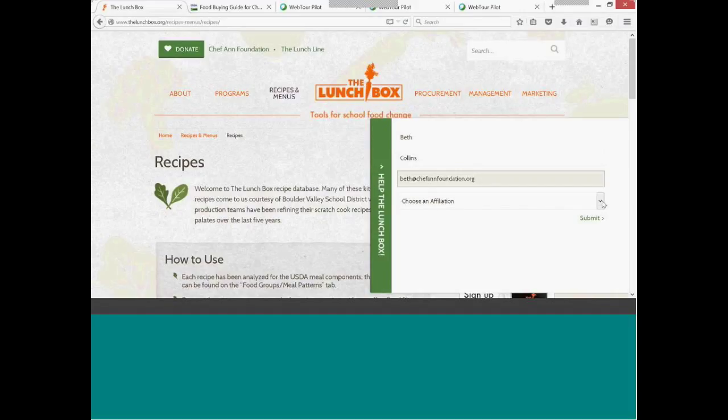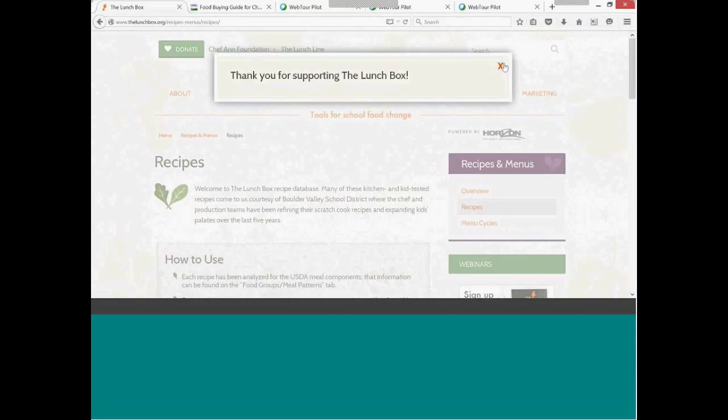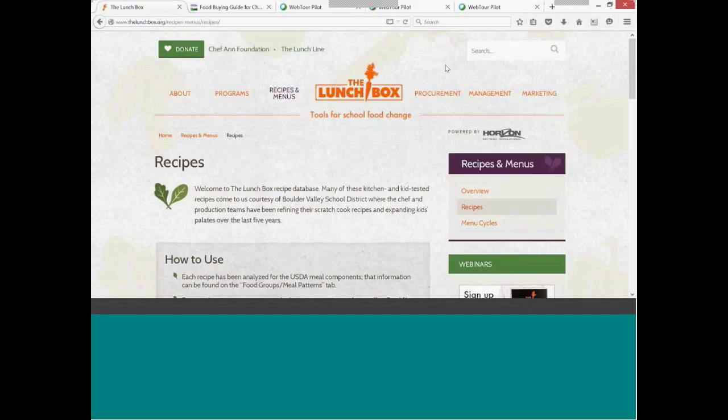We do have an affiliation. If you work for a school district and click school, it'll bring up a list of all the school districts in the United States, and you can do a little search and find yours. But it's that simple. Just type it in there. We say thank you, and it's done. Our commitment is to keep these resources free. It's an open source environment. We collaborate with many fantastic professionals all across the country to try to provide up-to-date and really pertinent information to school districts to make your lives better.